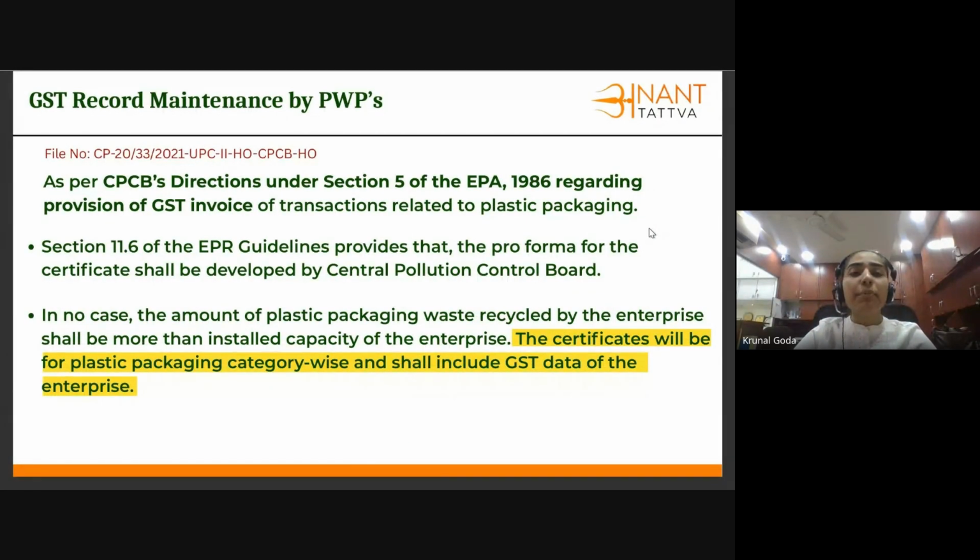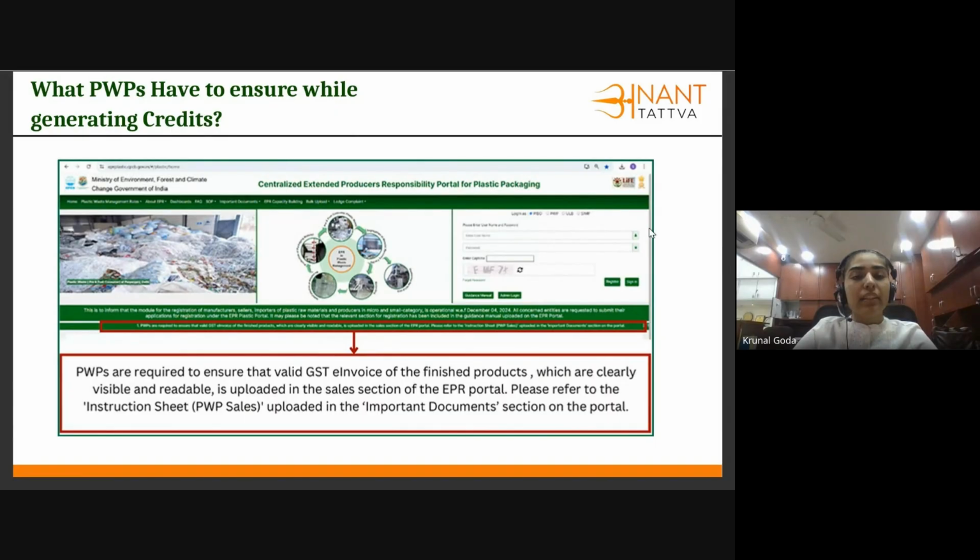So, what record maintenance is required by PWPs? The PWPs have to generate the certificates after including the GST data of the enterprise, without which it won't be possible for them to generate the credits. And as per the ticker released by the Central Pollution Control Board on the portal, PWPs are required to ensure that a valid GST e-invoice of finished products, which is clearly visible and readable, is uploaded in the sales section of the EPR portal. CPCB has also given the instructions sheet for PWP sales.